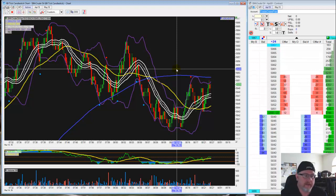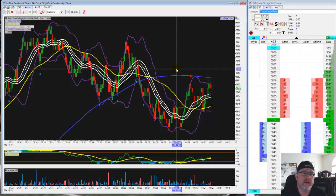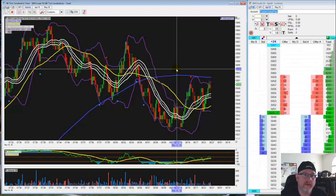So what am I waiting on? I'm waiting on a decision point, a line in the sand, whatever you want to call it, to want to get involved in the market right now. There's nothing to get us excited about it. So what I do is stand aside until I see something that I want to trade. When I do see something I want to trade, I'll record it and we'll talk about it in a little bit.